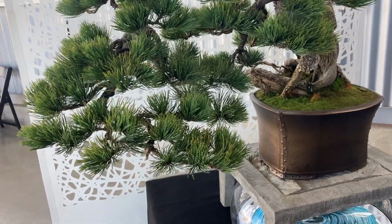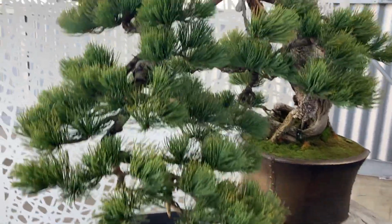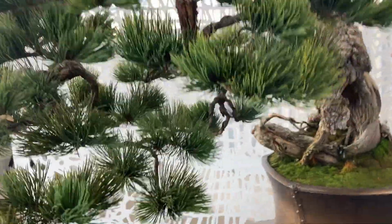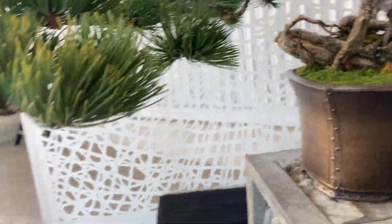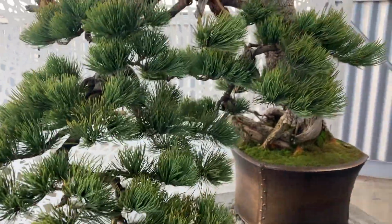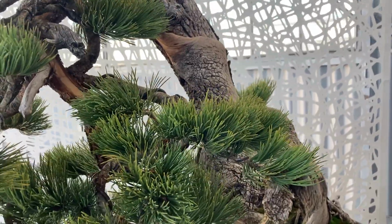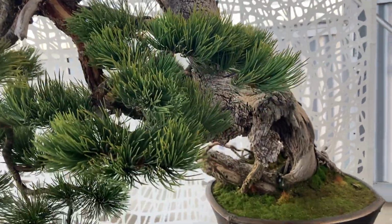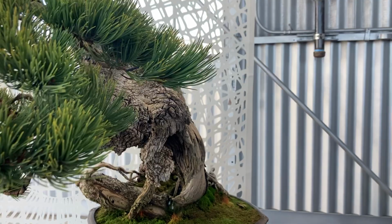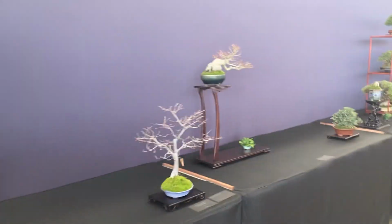What kind of pine is this? It doesn't say, does it? It says limber, yeah, limber. Oh, limber pine. Yeah, that stands to reason. Well, look how that thing just twists, though. Isn't that beautiful? And that hollow feature. Absolutely stunning trees.